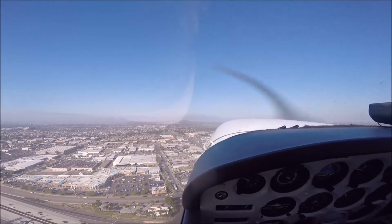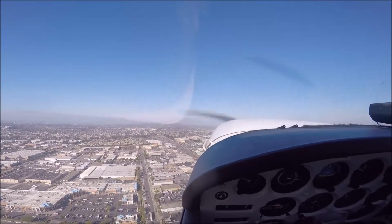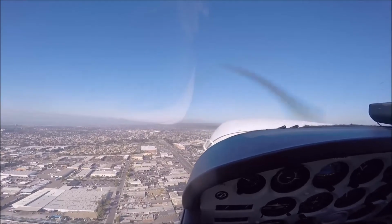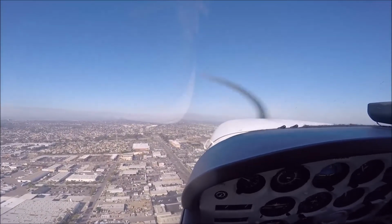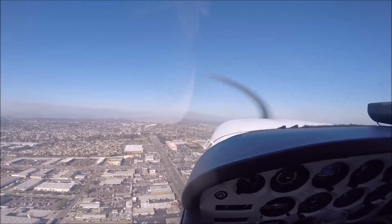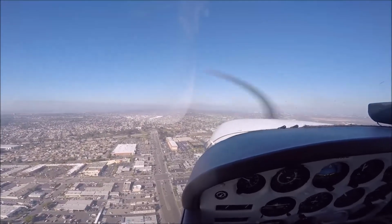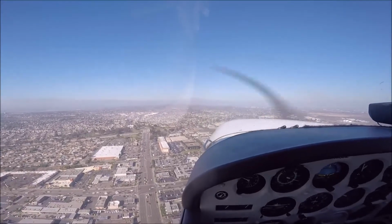Tower Scout 4922 Delta with you, ILS 28 right. 4922 Delta Montgomery Tower, traffic close in, left base, runway 28 right, cleared to land. Ah, 4922 Delta, that was the plane. Clear to land, 22 Delta. That was the plane I was flying just the other day solo. That's the one that climbs like crazy.